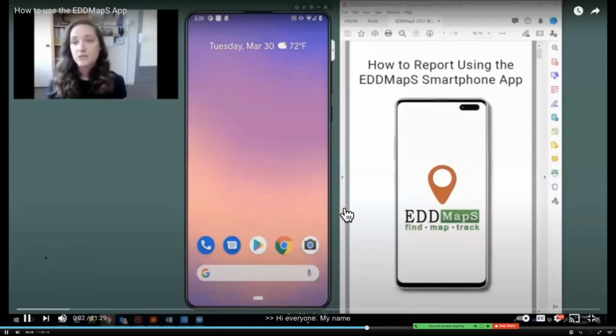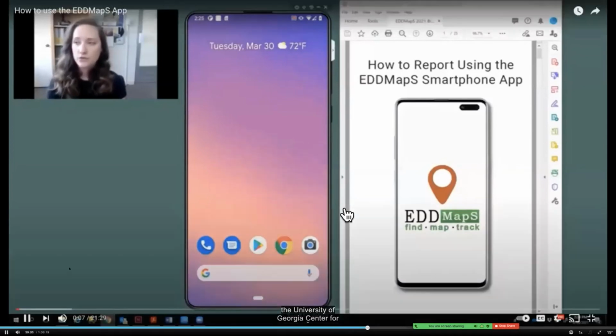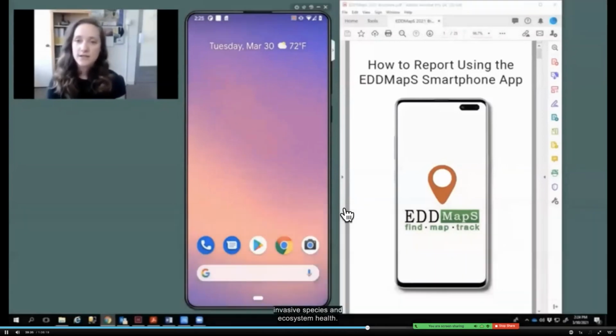Hi, everyone. My name is Rachel Carroll, and I am the Citizen Science Project Coordinator for the University of Georgia's Center for Invasive Species and Ecosystem Health. And today I'm going to be introducing you to the EDDMaps app. So hopefully by the end of today's presentation, you'll feel comfortable going out into the field and reporting invasive species, pests, or biological control agents that you may see.